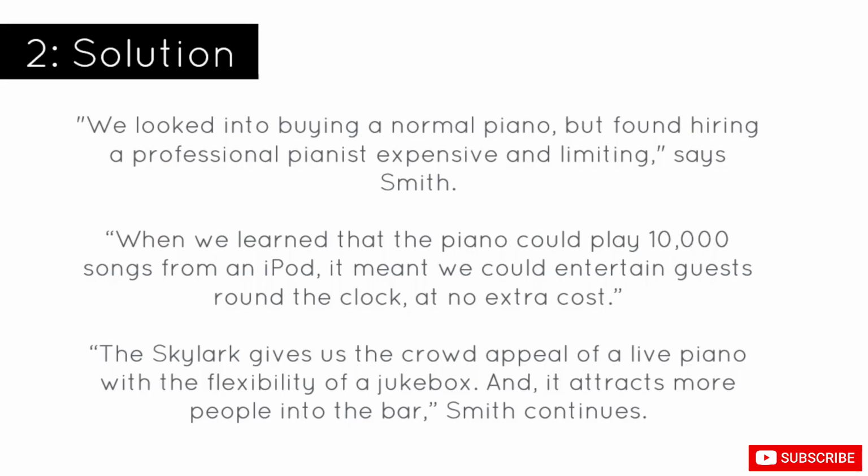Like this. "We looked into buying a normal piano, but found hiring a professional pianist expensive and limiting," says Smith. "When we learned that the piano could play 10,000 songs from an iPod, it meant we could entertain guests round the clock at no extra cost. The Skylark gives us the crowd appeal of a live piano with the flexibility of a jukebox, and it attracts more people into the bar," Smith continues.